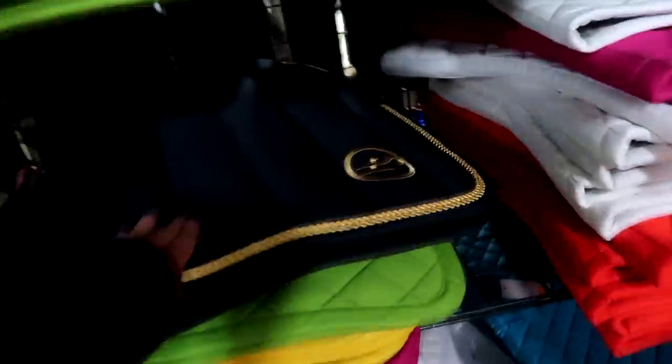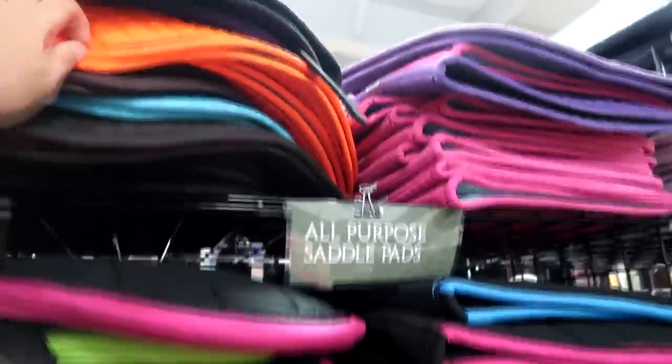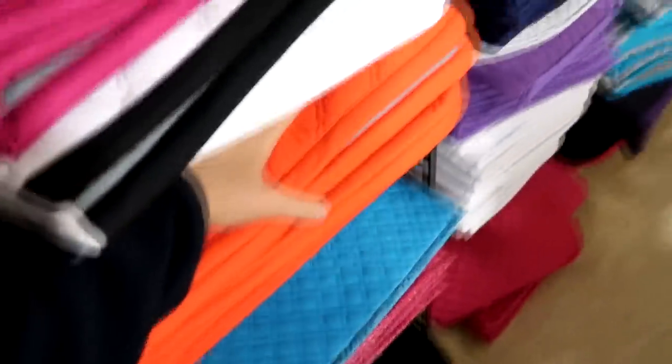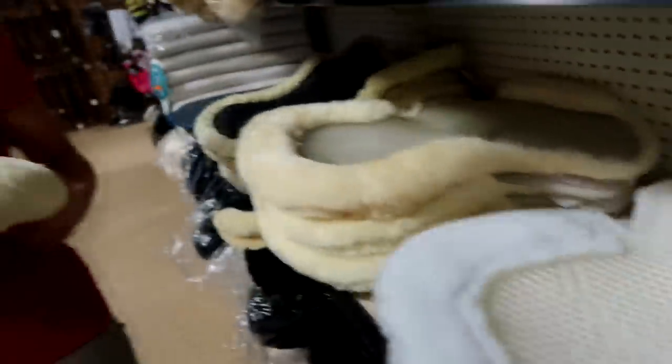Oh, I love this navy one. I love the navy and green. I love the orange. Oh, the orange would pop out. Yeah, Storm would look amazing in orange. But then they have the sheepskin over here. Oh, I love it. Is that what you wanted? Put that underneath. Not a really thick one, not really big.